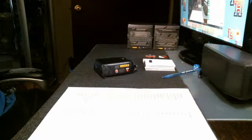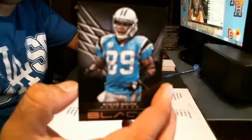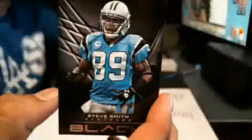Box number three. Seems like there's a lot more cards in this pack. Thank you, Tony. Thank you. Dez Bryant for the Cowboys. Steve Smith. Panthers. We got a Josh Cribbs. That was backwards. I don't know why. It's number 49. Man on man. AJ Green and Joe Hayden.